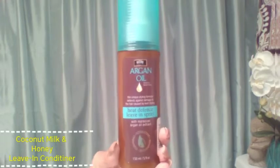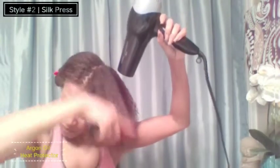For style number two, I decided to use the coconut milk and honey leave-in conditioner, and I decided to blow dry my hair with argan oil heat protectant.